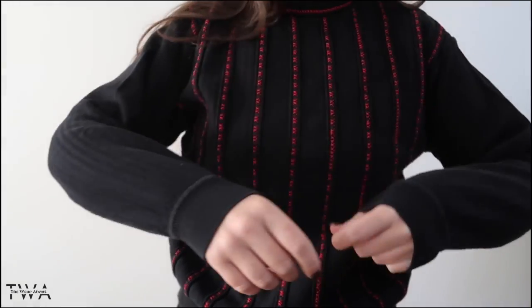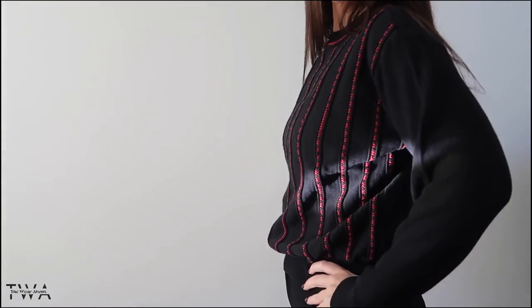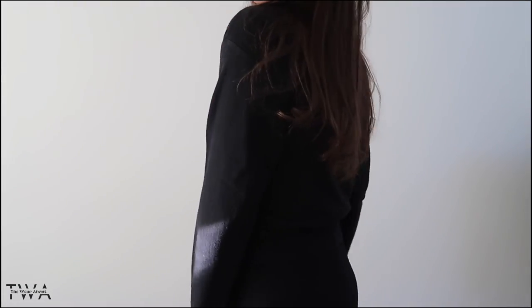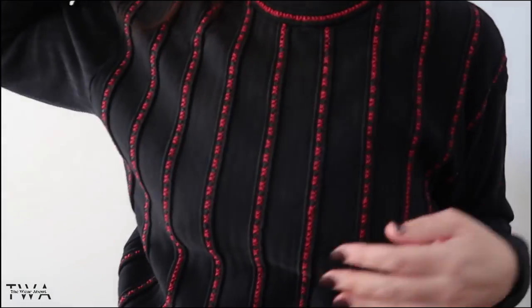So take a look. This black and red striped sweater has this unique suede leather threaded through. It was just such a cool vintage find. I just love the different stripes. The tag said from Italy, so I was sold. The red detail is by far my favorite.